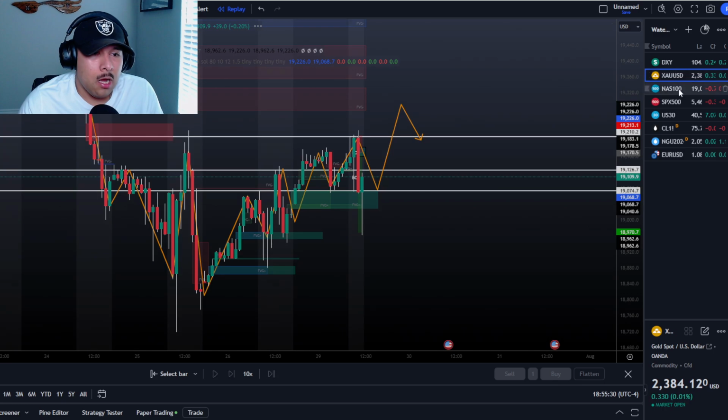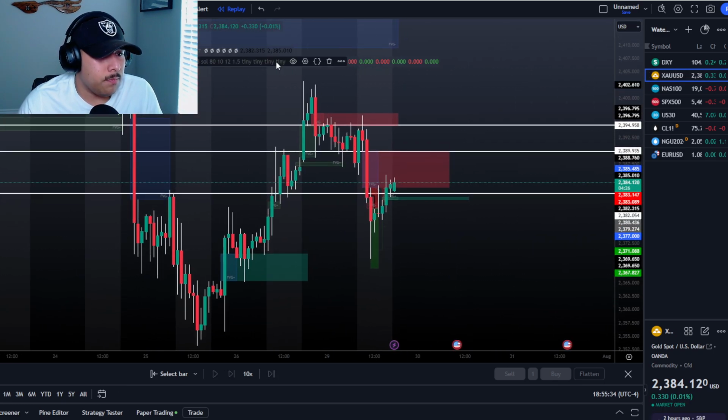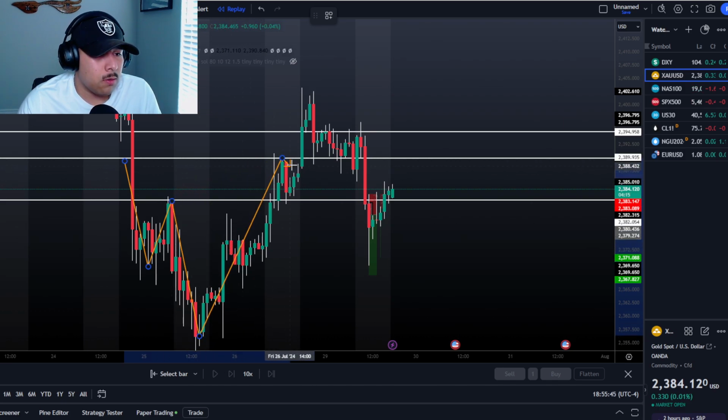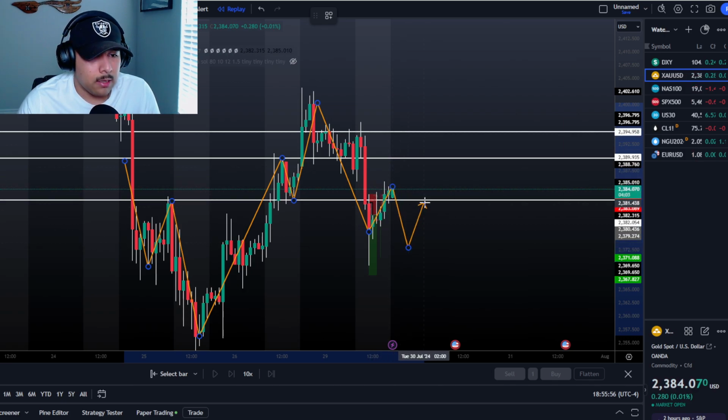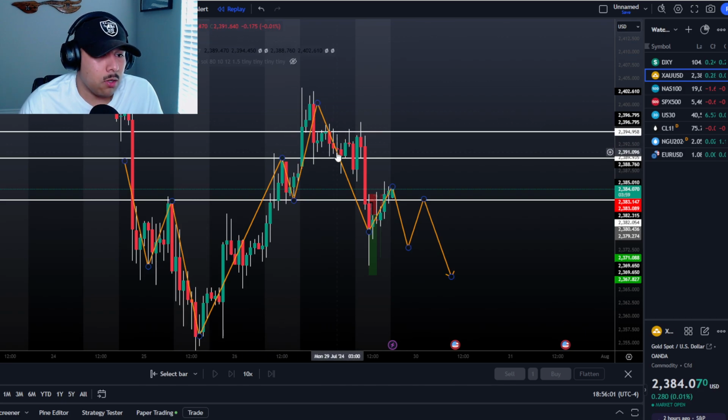Some things I'm looking at for gold for tomorrow. Gold seems to have broken to the downside, so I'm going to be bearish on gold. As you can see, price came down, created a lower low, eventually broke this previous lower high, came down, and then look what happened, broke again. So now we're bearish to the downside. What I'm going to be looking for is a retest in this area, or something like this. That's what I'm going to be looking for tomorrow. So I'm definitely bearish on gold.